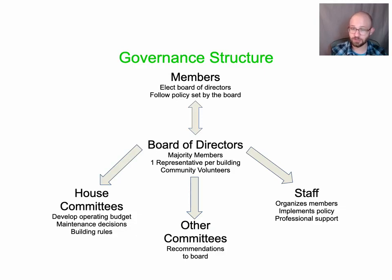And then each house committee has a fair bit of discretion in how they operate their buildings, but the board of directors still has ultimate authority, and can override a house committee's decision if it believes that the house committee has not made a responsible decision.